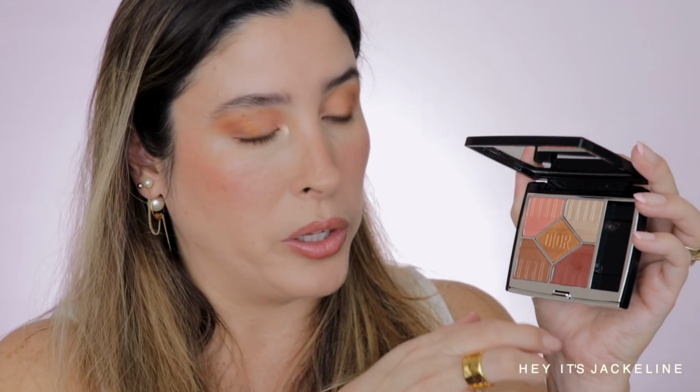Now this queen right here is spectacular, so good, so beautiful. I'm in love. Honestly, I'm in love. And I know I use all the shades. Usually that's what I do when I do a try on or a review, just so I can really see and have a feel for the formulation. The formula is spectacular. But if you're not familiar with the Dior Queens, basically this middle shade is the inspiration for all the shades around it.